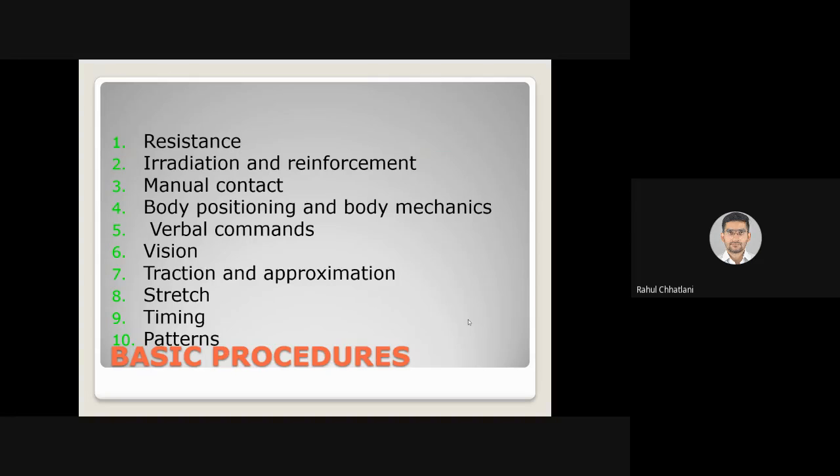So first is the basic procedures or basic principles of PNF. When it is asked in the exam, or when I ask you even practically, you have to tell me about the basic principles; basic principles is the same as basic procedures. What we discussed last was basic neurophysiology, something that you learned in first and second semester. That was nothing new. Now these things are new. You have to know how to do this, then only you can apply it and give proper treatment through proprioceptive neuromuscular facilitation.